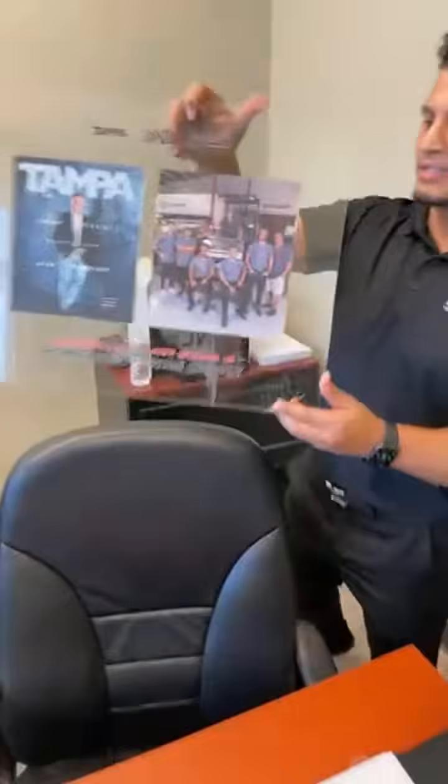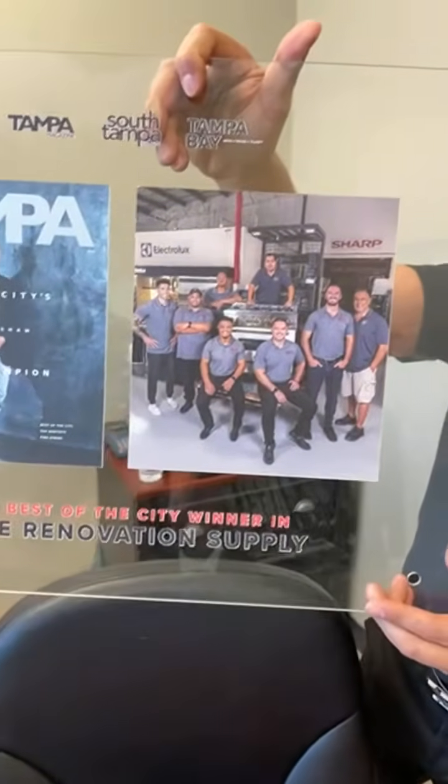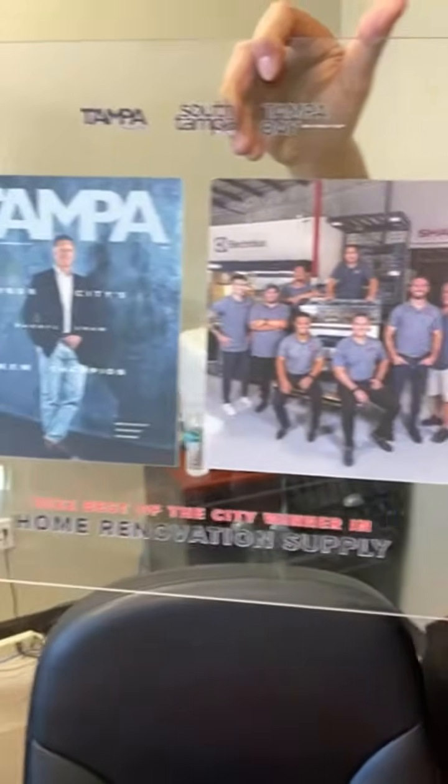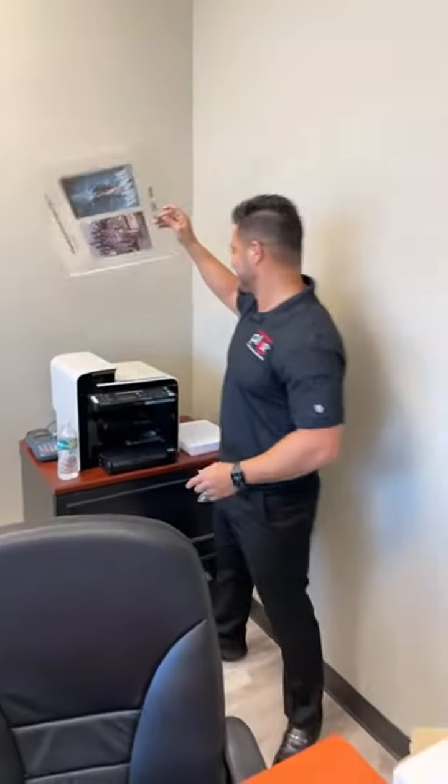We just try to help them select options or appliances that are best for them, that they're looking for, not just sell them whatever we want to sell them. That's how we earned number one. Can we get a close up of that? Absolutely. Bring that in. Look at that. Tampa. The whole crew. 2022 Best of the City winner. The Appliance Plug. That's the owner right there.